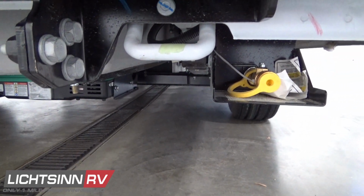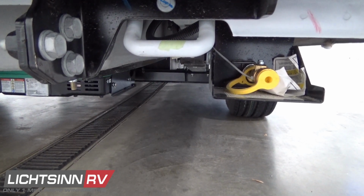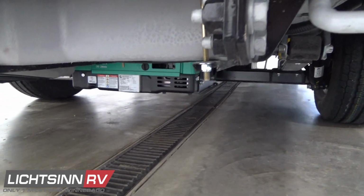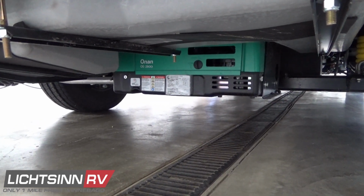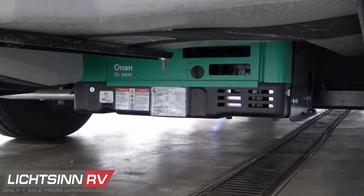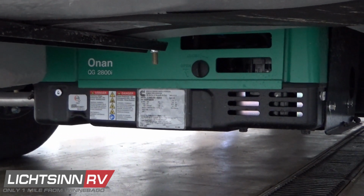You'll see an LPG quick connect here, intentionally located in this location so that you can maneuver on the patio side or the rear depending upon the wind whip. This Cummins Onan 2800i is National Park-friendly for noise requirements, featuring only 65 decibels at 10 feet at 50% load. At no load, it's only 64 decibels at 10 feet.